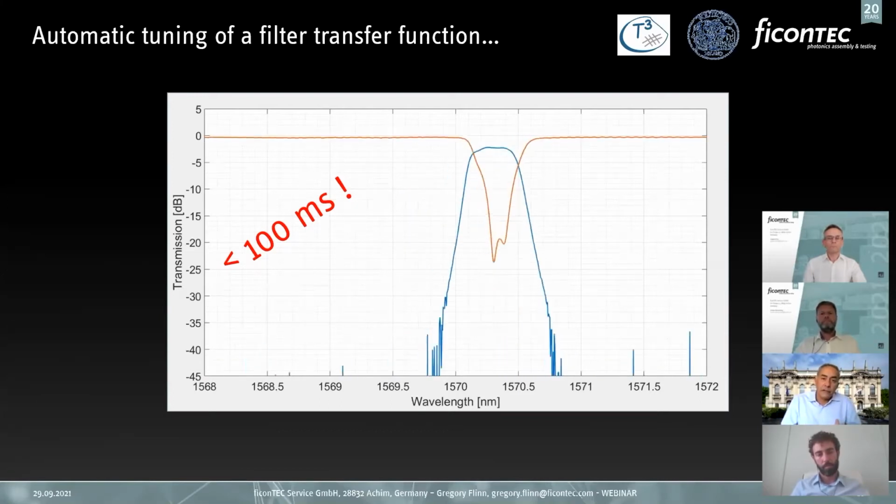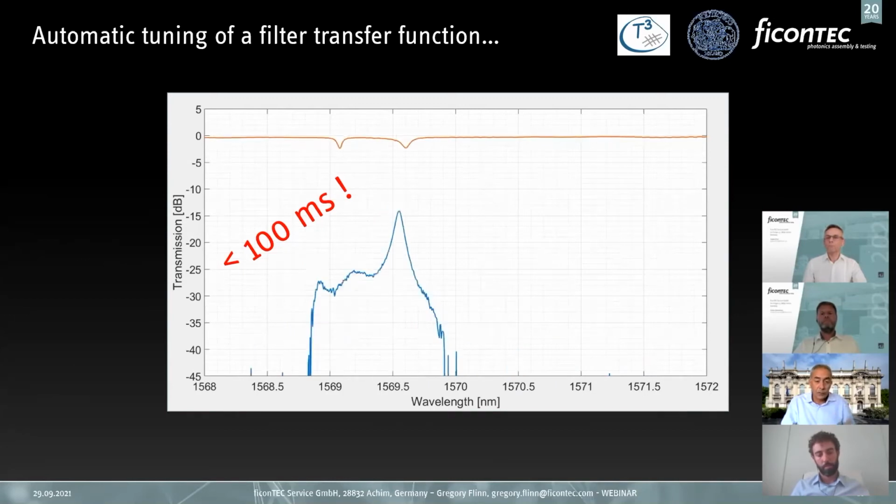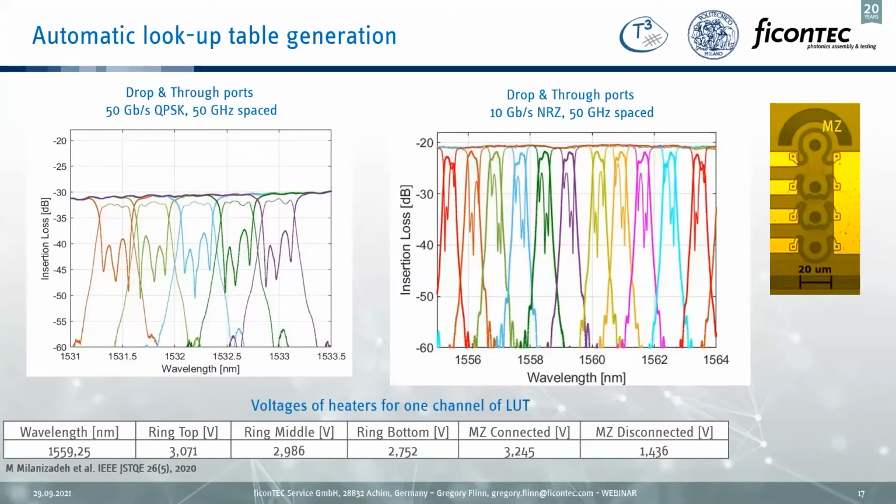Once you tune the filter, meaning you adjust the heater or the controller that you have on the PIC, if you go on the next slide, you see that you can repeat this tuning for the various central frequencies of the channels according to the ITU grid. Take note of the voltage on the heater, in the table that you see behind, and this is called a lookup table. This gives a huge value to the chip, because it's not just a chip that has value, but a chip with the rules to make it work as you would like. This is the conclusion of my talk, and I'm available for questions.